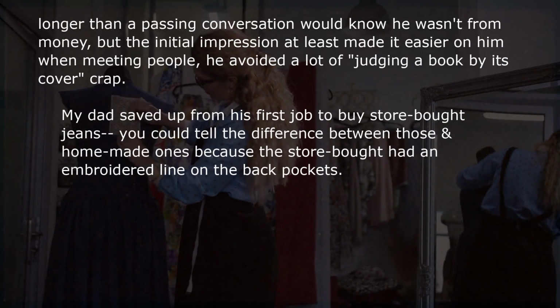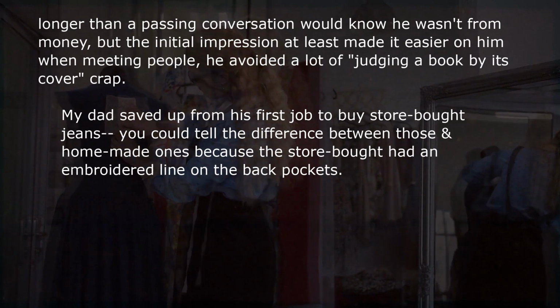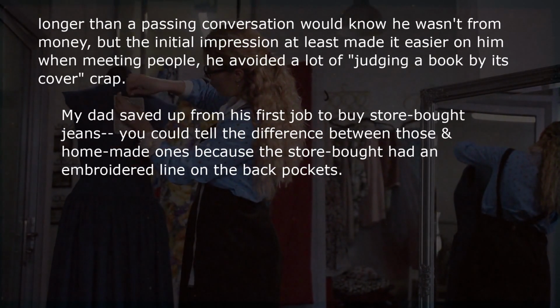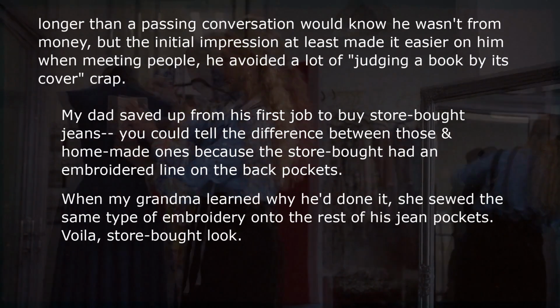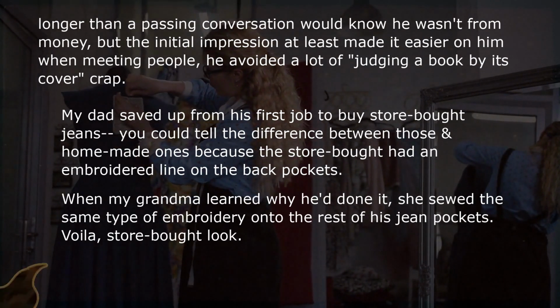My dad saved up from his first job to buy store-bought jeans. You could tell the difference between those and homemade ones because the store-bought had an embroidered line on the back pockets. When my grandma learned why he'd done it, she sewed the same type of embroidery onto the rest of his jean pockets. Voila, store-bought look.